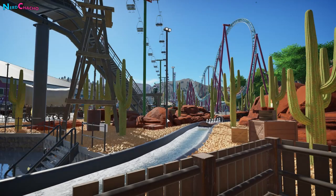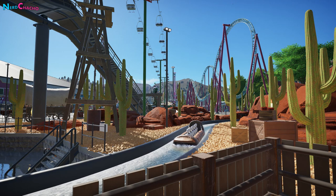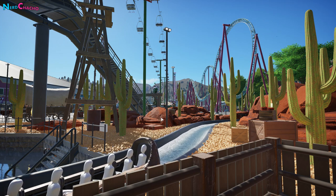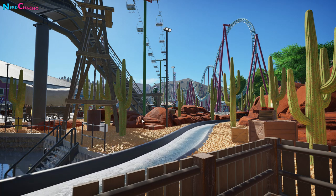There we go, that's just a little bit of a better view of the ride area and all of the detailing that I've done inside it. And I don't know if you can just see it in the background there, but there's loads of stuff, like the electric boxes and whatever at the bottom of the lift hill. So all of that exists in game. And of course you get a really good view of Mega Rail from here as well.